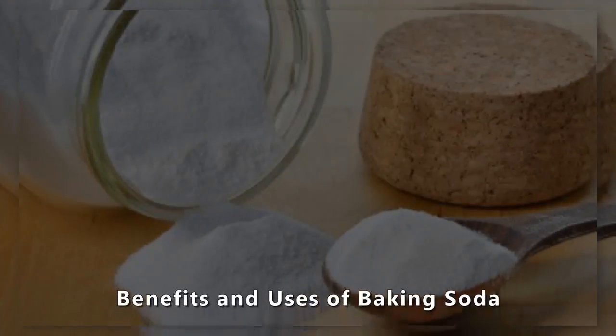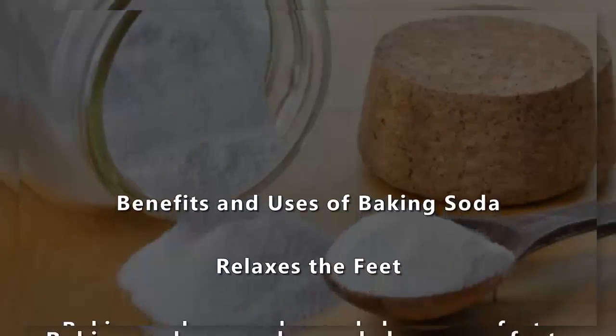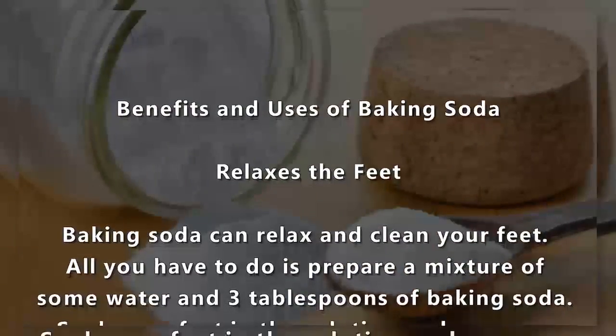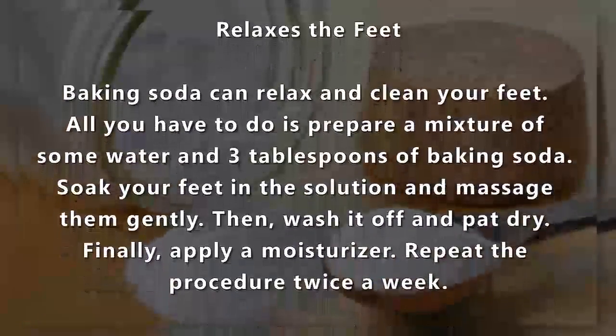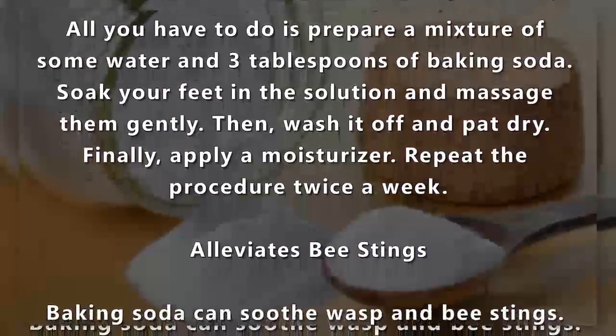Benefits and uses of baking soda. Relaxes the feet. Baking soda can relax and clean your feet. All you have to do is prepare a mixture of some water and 3 tablespoons of baking soda. Soak your feet in the solution and massage them gently. Then, wash it off and pat dry. Finally, apply a moisturizer. Repeat the procedure twice a week.